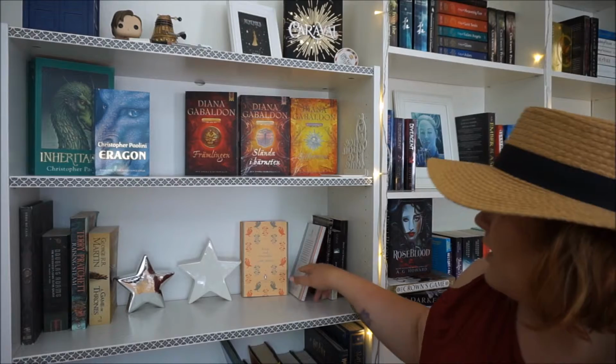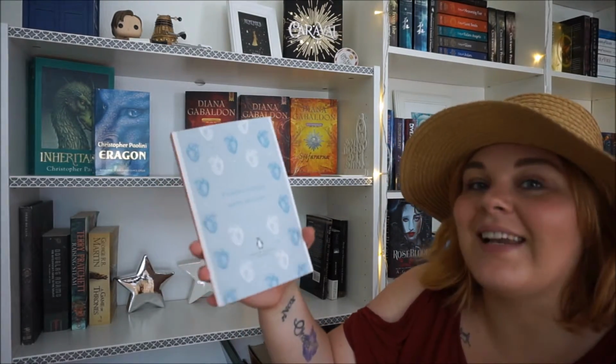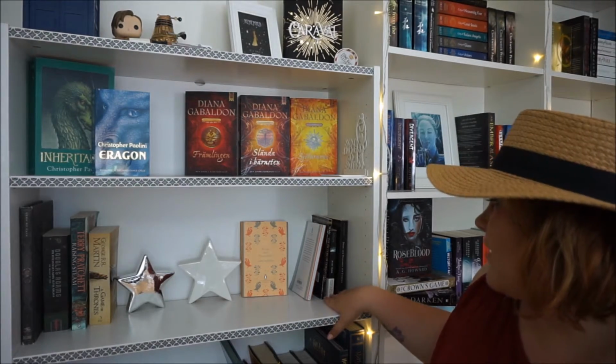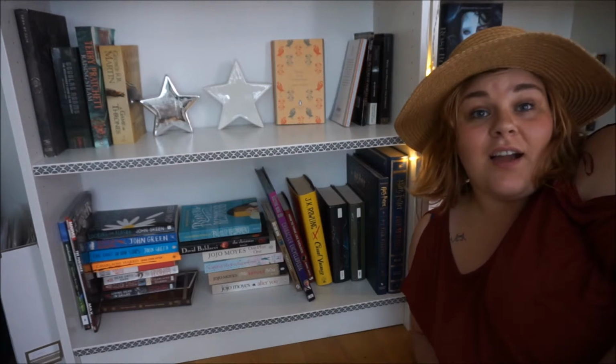Now stay. My all-time scary story, Frankenstein by Mary Shelley. And then I have The Picture of Dorian Gray, Journey to the Centre of the Earth. And as you can see, this shelf right down here is basically just everything that I don't know where to put.